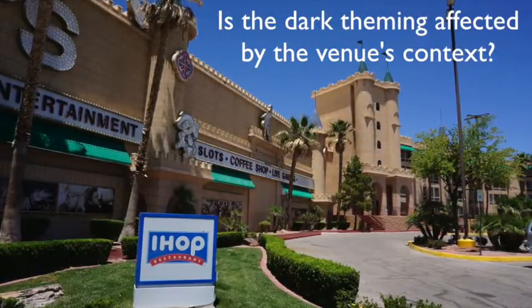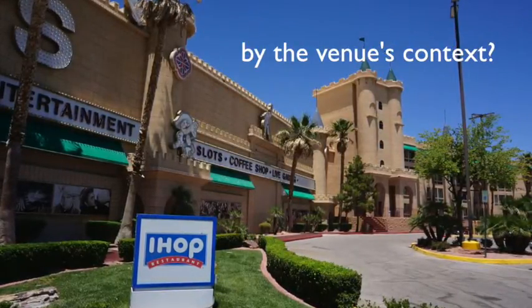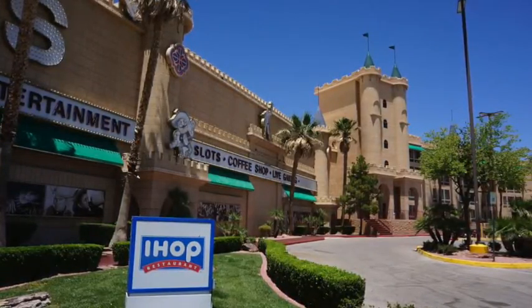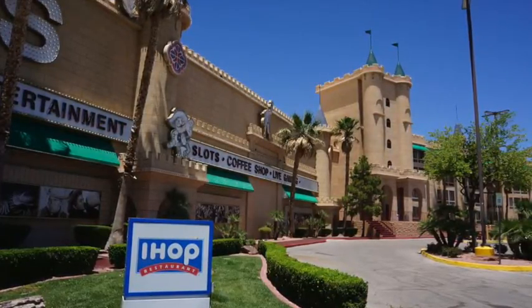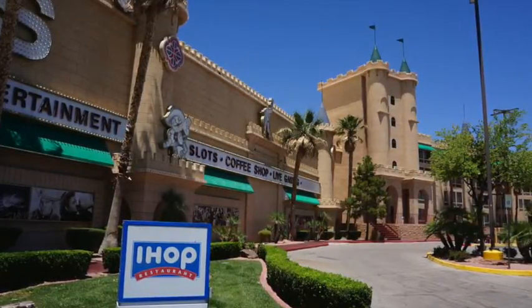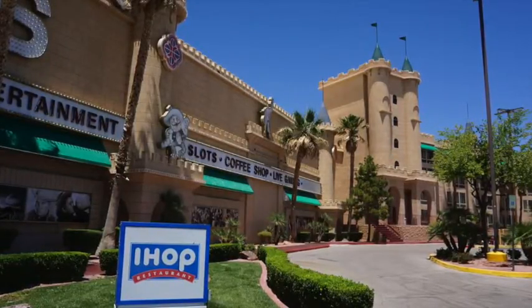The context of the venue, as I just mentioned, I believe does have a bearing on the use of dark theming. Again, if you're a museum and if you're trying to relate to the guests dark periods of history, then the use of dark theming, the use of death and the focus on disturbing periods of history or culture has a particular purpose within the context of that space. So throughout my visit at Whiskey Pete's, I wondered, what's the overall purpose here?